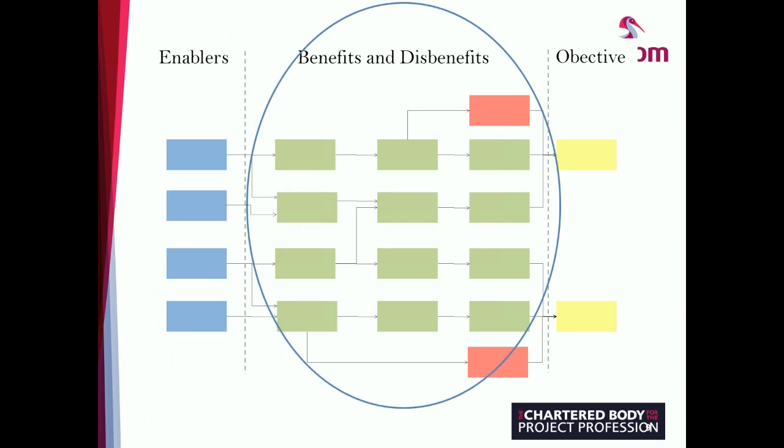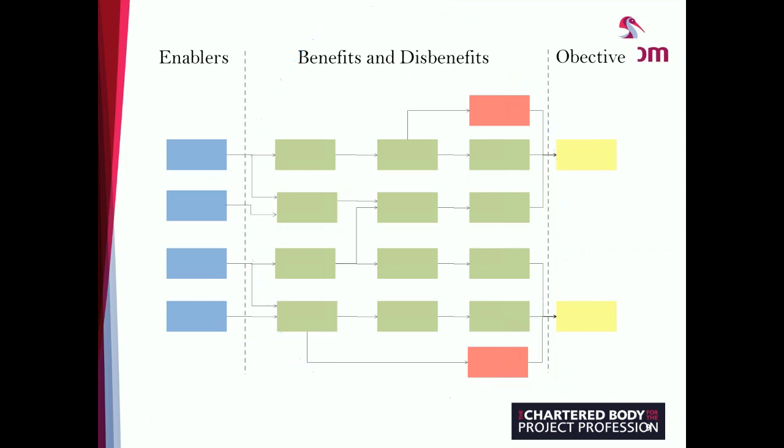In the middle section, then, you've got those benefits and disbenefits shown. The green box is clearly for benefits, they're positive. The red box is for disbenefits. So it's important not to forget them, and I'd be very surprised if there weren't any in any change initiative. There are normally some negative results from those. Those are the red boxes. So you have the benefits and disbenefits which could result from those enablers, and over on the far right-hand side, you have the objectives. What was that change project originally conceived to achieve? What was its ultimate objective? And those are shown on the far right-hand side.